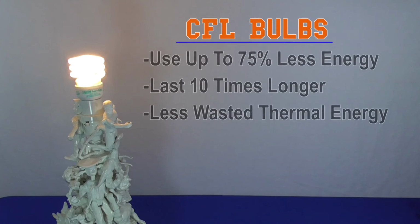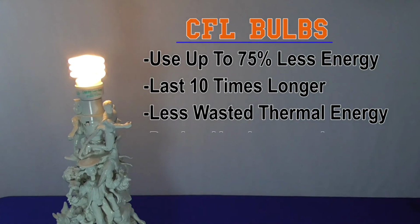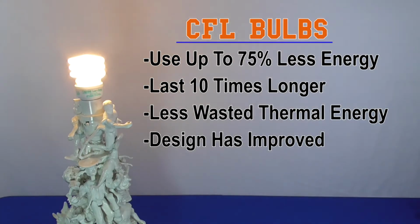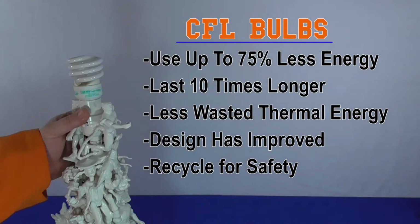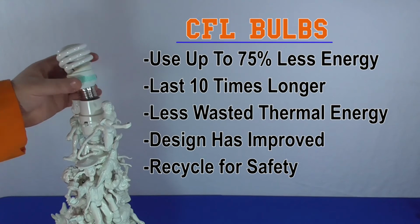Using CFLs can help cut lighting costs and reduce environmental impacts. CFL bulbs fit almost any socket, produce a warm glow, and unlike earlier models, no longer flicker and dim. CFLs have a small amount of mercury inside and should always be recycled rather than thrown away. Many retailers will recycle the CFLs for you for free.